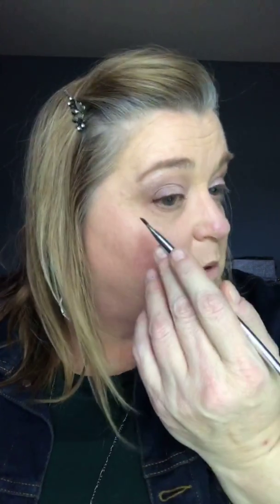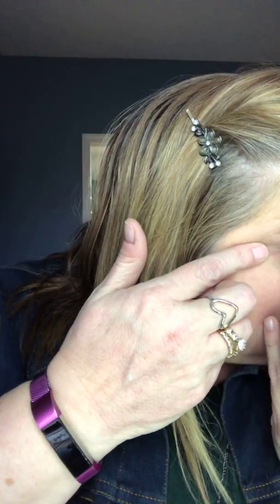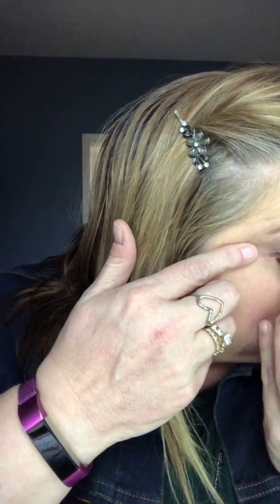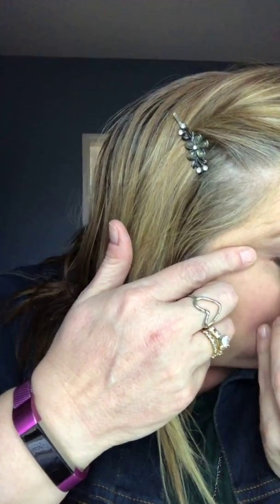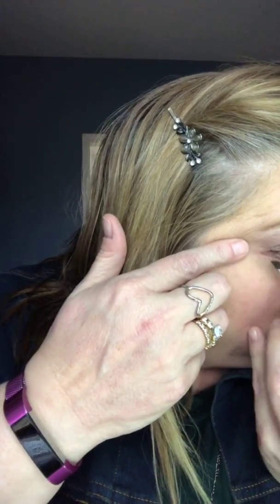The other thing I'll do is run a little bit on the bottom, maybe about a third of the way across, and then I smudge it out. I don't leave it really sharp. I like to have kind of a smudgy look to it. So you can see just a little bit of a smudge look, and it just kind of finishes it off.